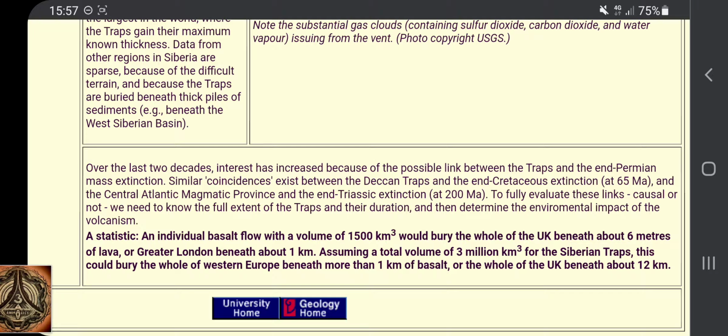As a statistic, an individual basalt flow with a volume of 1,500 cubic kilometers would bury the whole of the UK beneath about 6 meters of lava, or Greater London beneath about 1 kilometer, assuming a total volume of 3 kilometers. For the Siberian Traps, this could bury the whole of Eastern Europe beneath more than 1 kilometer of basalt, or the whole of the UK beneath about 12 kilometers.